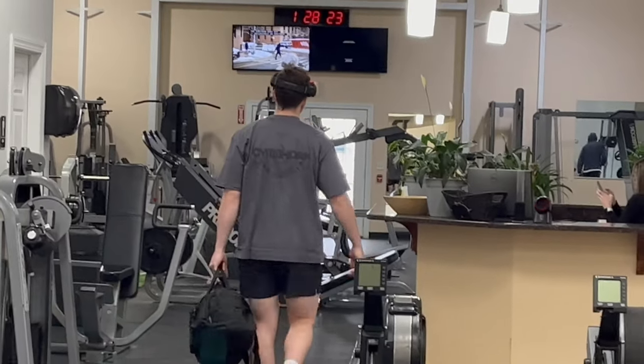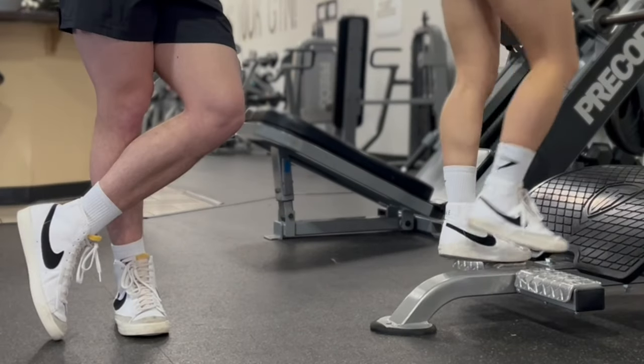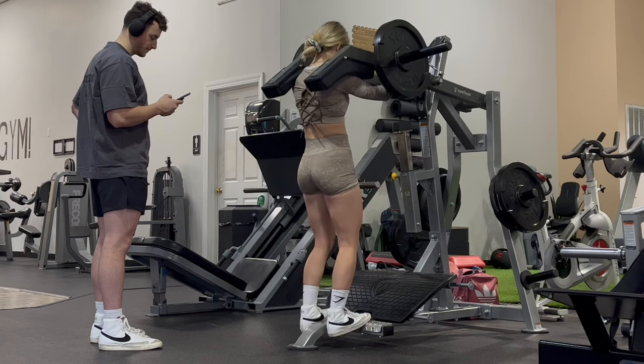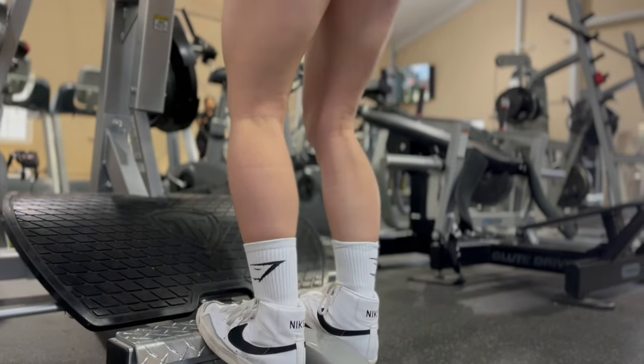Lastly, we went across the gym to work on quads, which is also where I indulged in my very own Rice Krispie treat. You don't do this in Jersey.